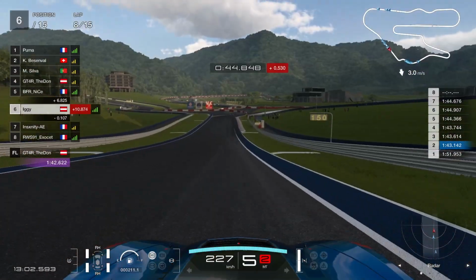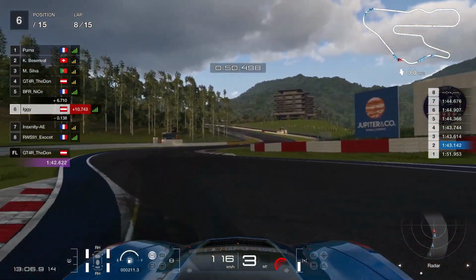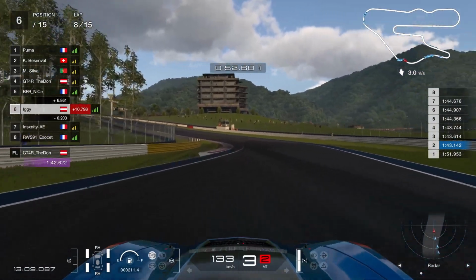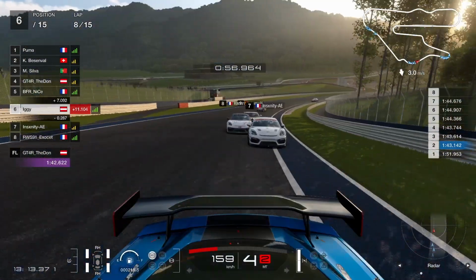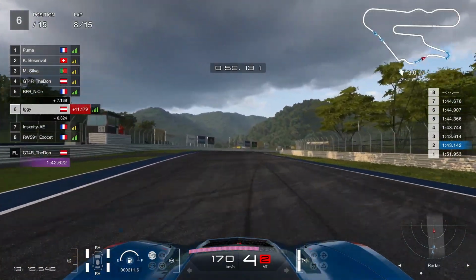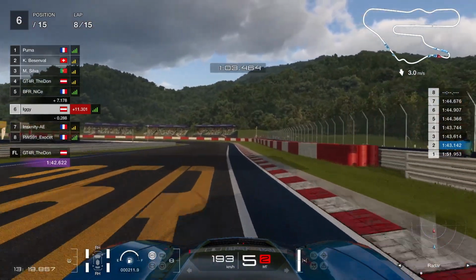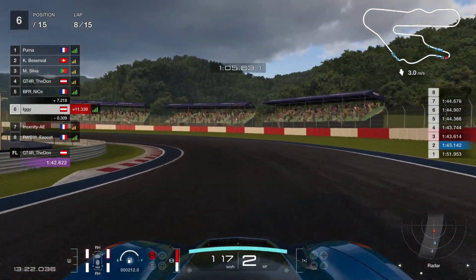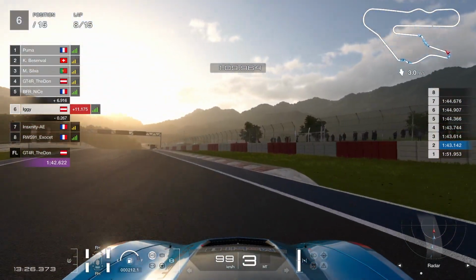And at this point, I'm thinking that there's no way I'm going to be able to defend. There's absolutely no way. At some point, they're all going to fly past me. Just look at the amount of cars behind me trying to take the sixth position away from me. But I'm starting to think that maybe I can do it. Maybe I can defend. There's six, 7.5 laps left. And I might be able to do it.